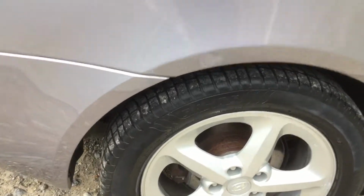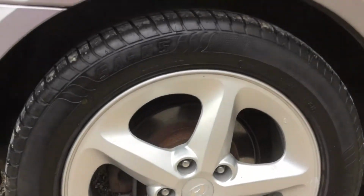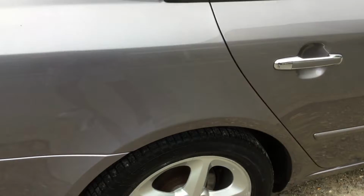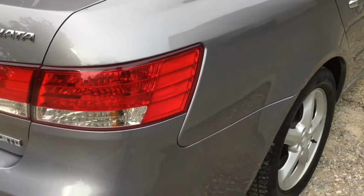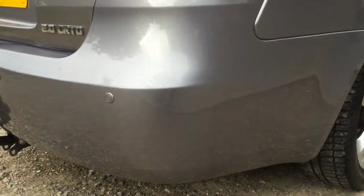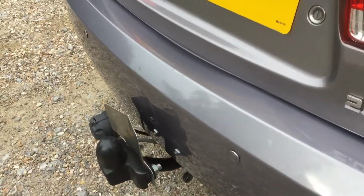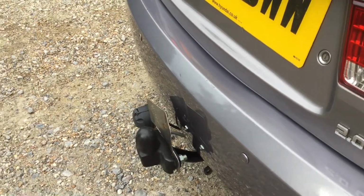Rear tyres, plenty of tread as I mentioned. Rear wheel there. Again, you're going to have 1 or 2 little scuffs on it, but it's to be expected. Everything else looks fine here. Now, this car has got rear parking sensors that was fitted by the previous owner, and they also fitted a tow bar. Dual electric tow bar, and you can see all the bolts there, they look virtually brand new. It was actually fitted, I believe, 3 years ago.